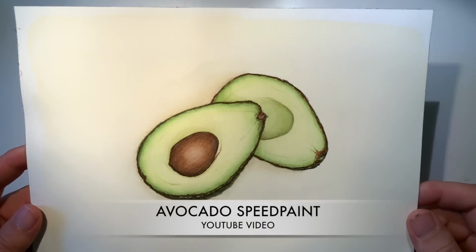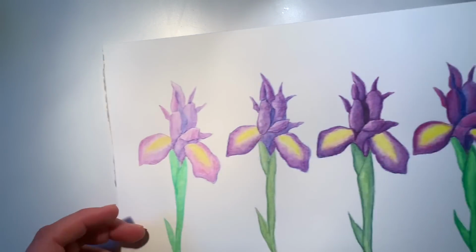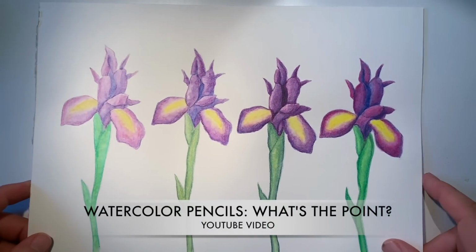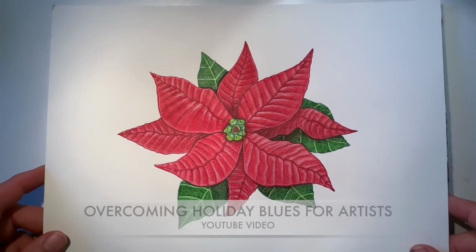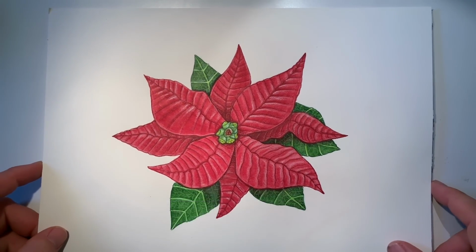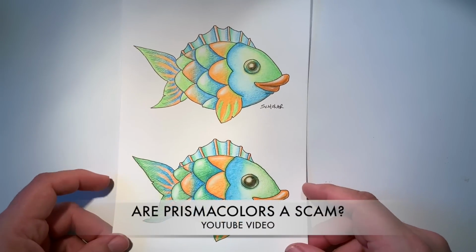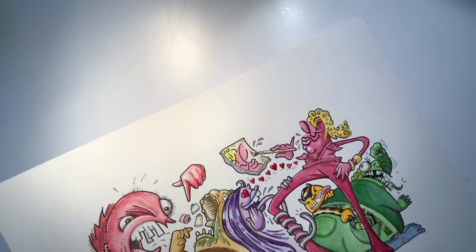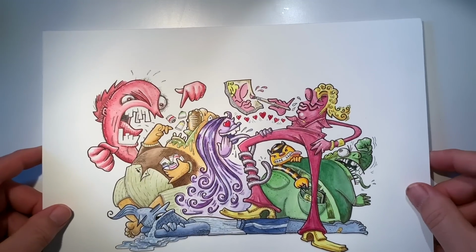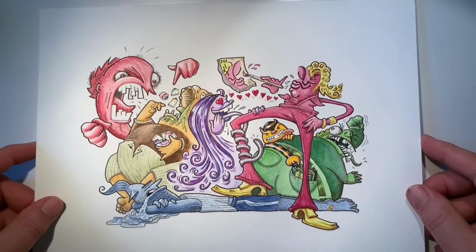Again, the fine art stuff, this was for a video. These flowers here were also for a video on watercolor pencils in a comparison. This was for a video here, this poinsettia, which was a lot of fun. And these fish were for our Prismacolor pencils scam video, which, again, was one that took a lot of heat too. It's funny. This was the 7 Deadly Sins of Art, which was for a video.